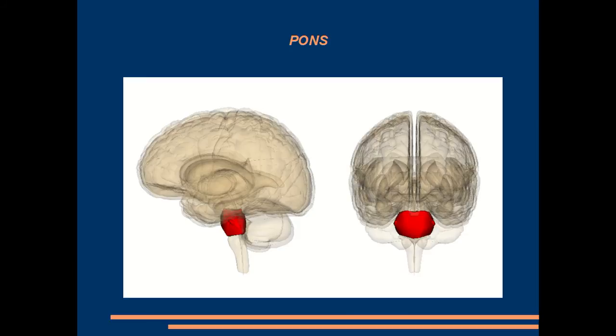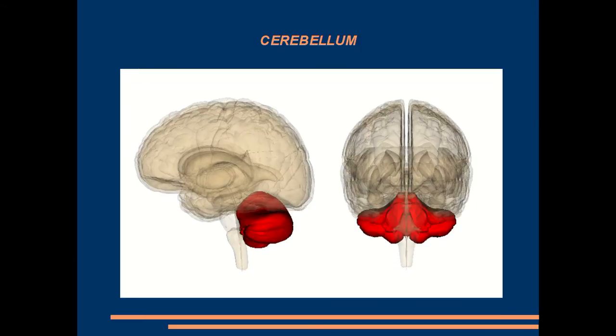Pons is also located in the hindbrain. The pons is part of the hindbrain and anterior part of the brain. It acts as a bridge and has nerve fibers connecting the cerebellum to the medulla oblongata. In humans, it's above the medulla and below the midbrain. Mainly, it functions to carry white fibers, which conduct signals from the cerebrum down to the cerebellum and medulla, and tracts to carry the sensory signals up into the thalamus.